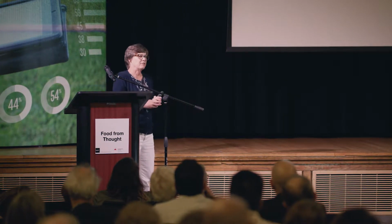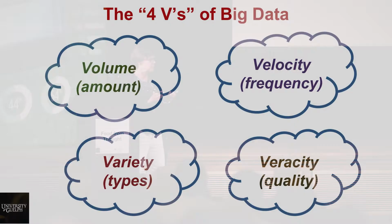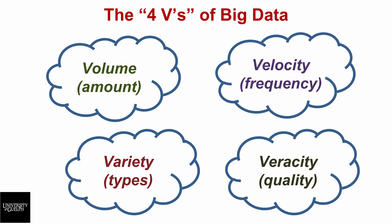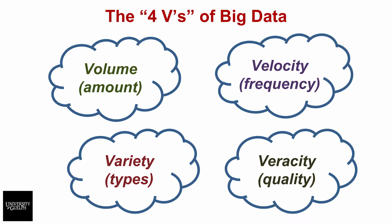So where does big data fit into this? We often think of big data in the context of the 4 V's: volume, velocity, variety, and veracity. And several other speakers in today's forum have talked about big data in this context. So let's look at that in the context of the scientific literature.